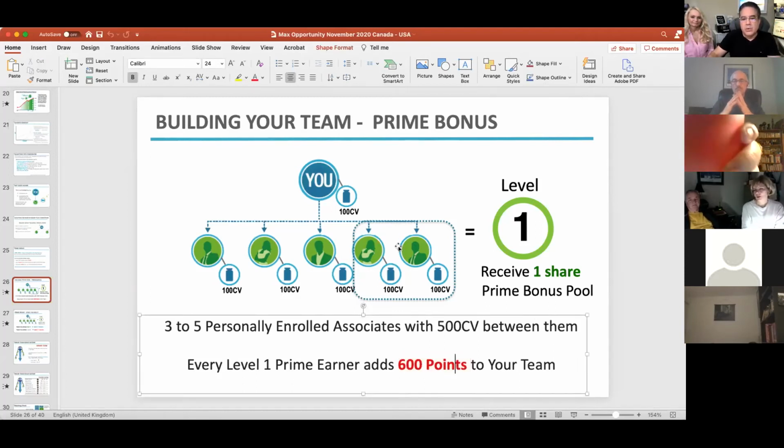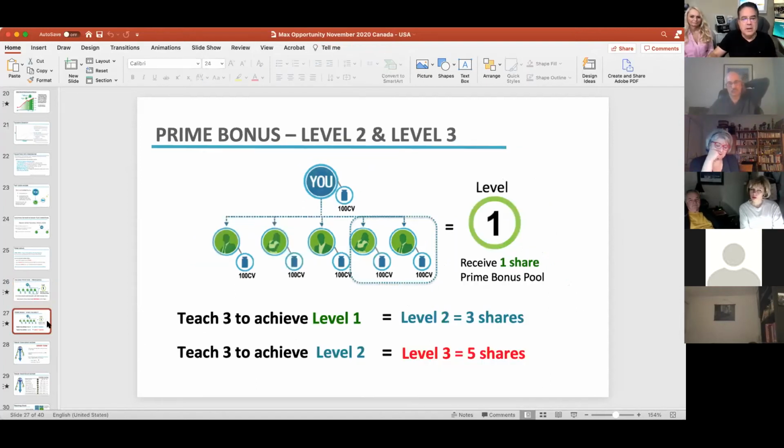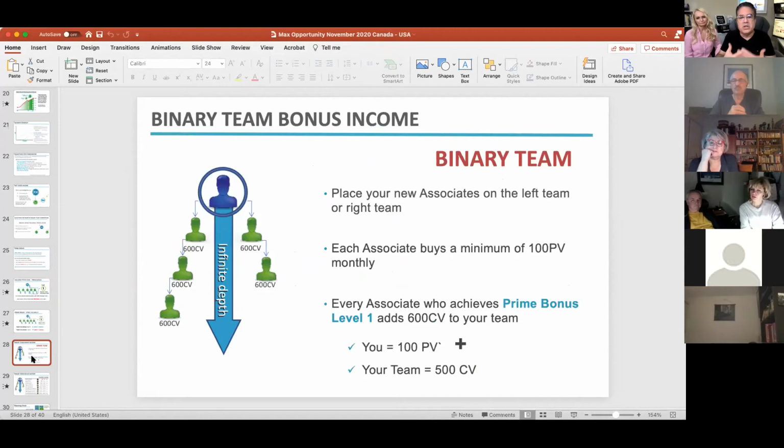So from there, the key is to have 600 points. Okay? We'll get to that in a moment, but what's important is once you start duplicating yourself, you'll start getting 600 points every time someone qualifies for Prime level 1. The key is, just so you understand, if 3 out of the 5 qualify for Prime level 1, you get to Prime level 2, you get 3 shares, and so forth. You understand the process.